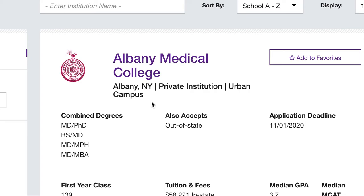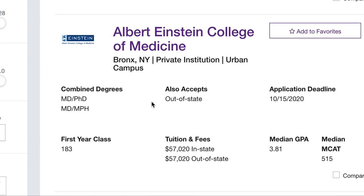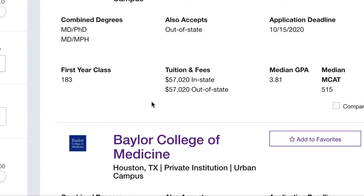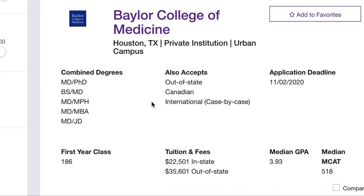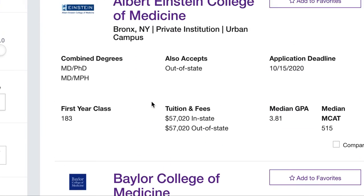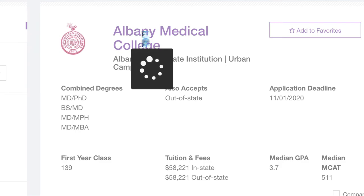You do have to pay for it, but I really recommend this, especially when you're trying to pick schools. It gives you information about all of the MD schools in the United States and also in Puerto Rico and places close by. And it does have a few osteopathic schools as well. So what I'm going to do is I'm going to click on this first school here.